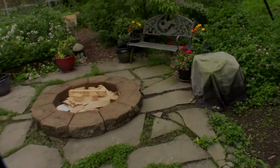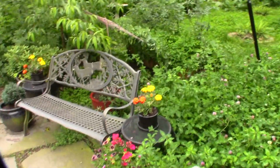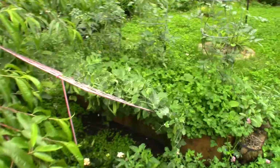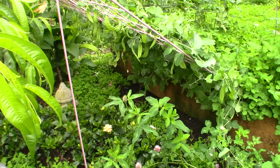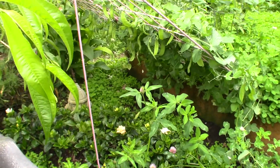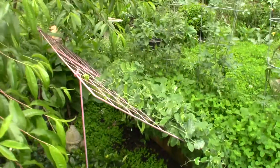Okay, so we're going to go for a little walk here around the yard, a little urban homestead. Kind of show you some stuff. Here I wanted to show you the snap peas we got going here. This is one of the hanging little kind of trellises that I put up that we kind of fold up to harvest our peas off of. But you can see there's a lot of peas there, so they're doing really well.